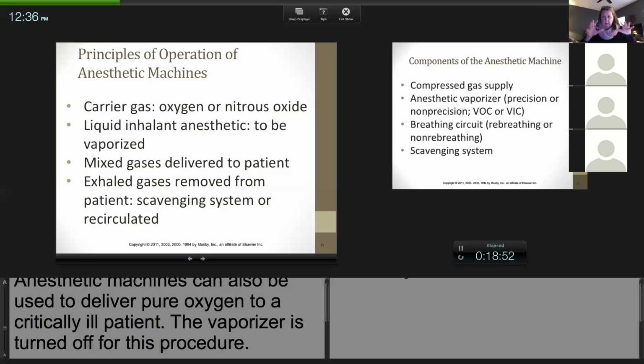I doubt any of you guys would use nitrous. If you're in research, maybe. Teaching hospital, maybe. I don't even think we have it at VCA, and we do brain surgery. So, I mean, we do some pretty advanced stuff there, but I don't even think anybody's using nitrous there. It competes for oxygen, and that's a very board exam question.